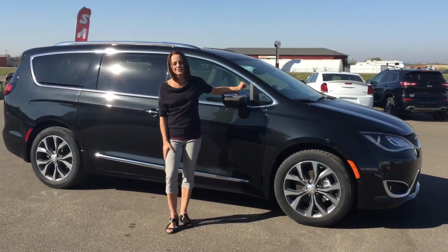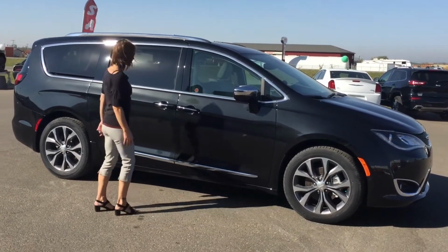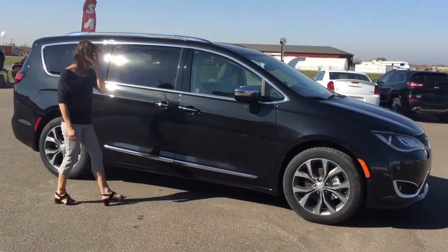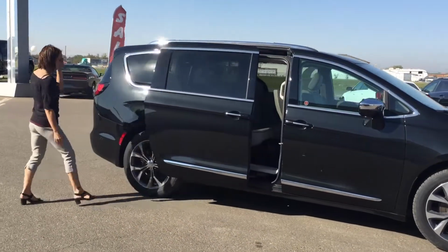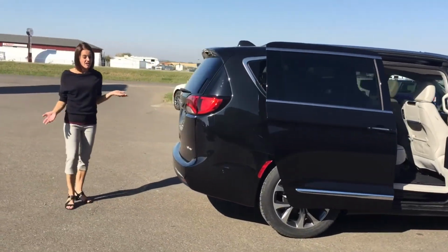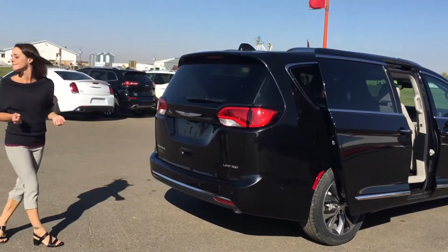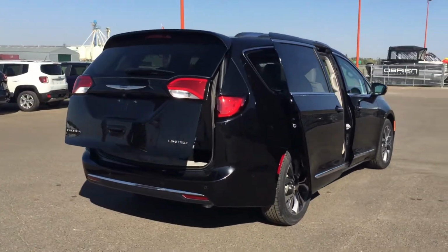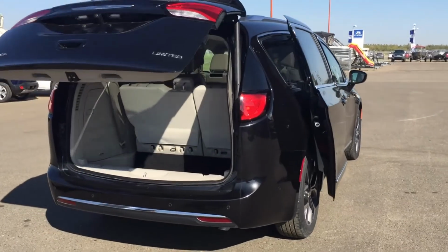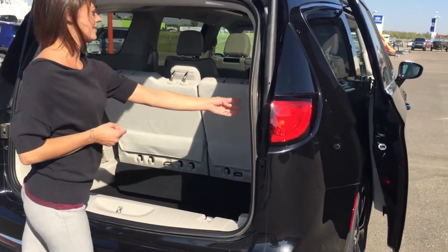Today we're going to highlight some of the hands-free features on this beautiful 2017 Pacifica Limited. Check this out. Arms full of groceries? No problem. And as if Stow 'n Go wasn't easy enough, check this out.